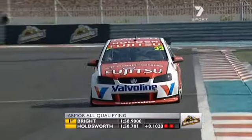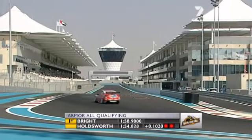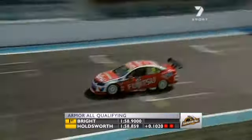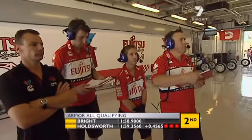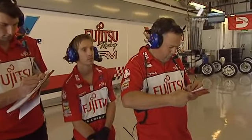Coming around for the final turn, so Lee Holdsworth, 2 pole positions in 2009. He finished off last year with pole on the streets of Homebush Bay at Sydney Olympic Park, second, 1:59.35, so about half a second adrift of Jason Bright. Didn't have any regret.